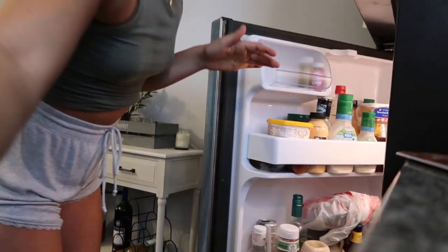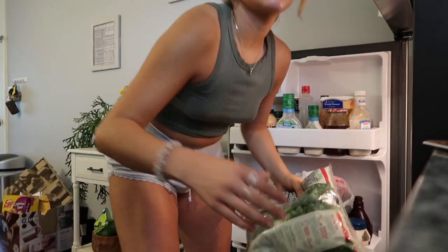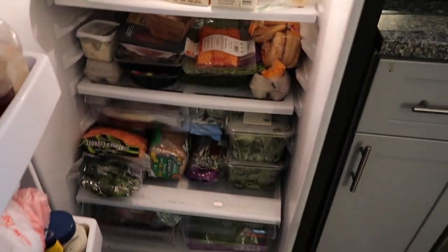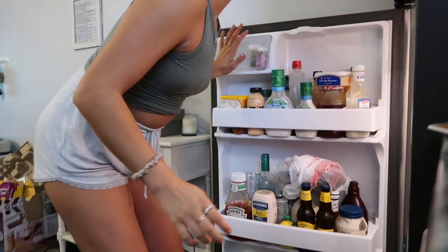I'm about to clean out the fridge because it is a mess from when I went grocery shopping. So you guys can see this as I speed it up. I'm just going to show you like a very little overview of it. Just looks like this. So I'm kind of just going to organize it as much as I can with like my stuff on one side and my roommates on the other.